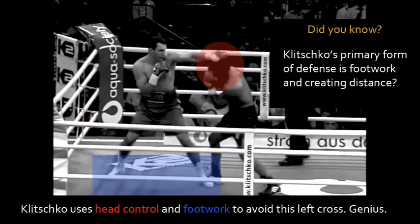Very few people talk about Wladimir Klitschko's defensive ability. Wladimir Klitschko actually has a very good boxing defense, very, very good actually. Basically, he understands that two things in boxing will protect you. Firstly, control your opponent. Secondly, create distance between yourself and your opponent. Just very simple. Just the fundamentals in boxing. You don't have to stand there and catch shots. That's wrong. You can if you want to, but you don't have to.